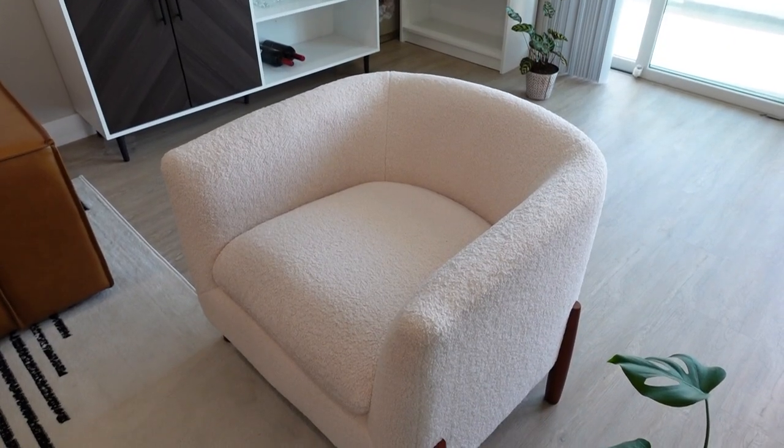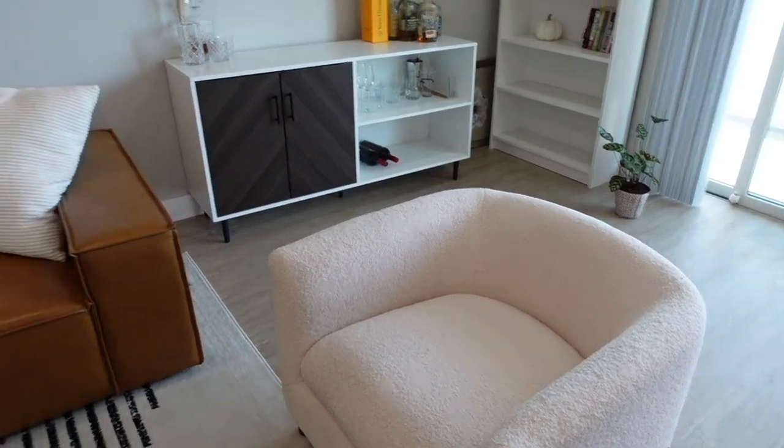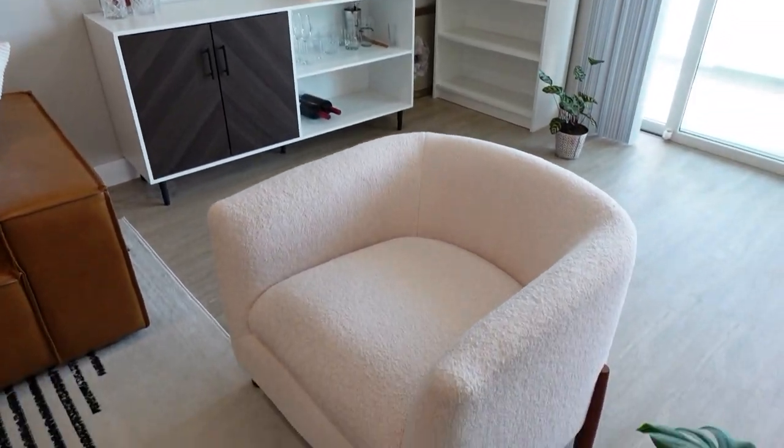This is the Elroy Sherpa chair from Target. It is mainly an accent piece. I don't really use it. It came with a pillow that is on that side of the couch, but I decided for a more modern look, I just wanted it to be without one.